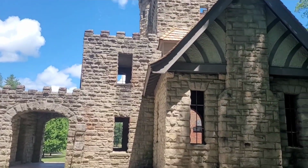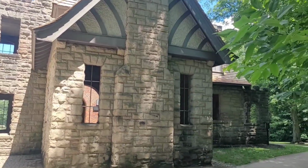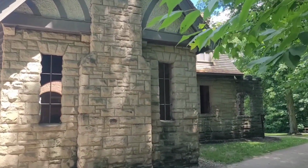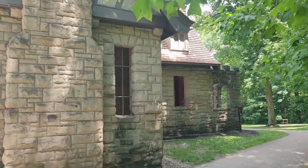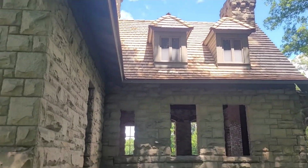Some fun times back here. I don't recall a roof. This roof is an addition. It didn't used to have one. They did add a roof. That's cool though.